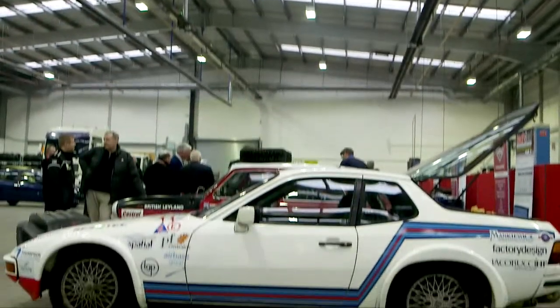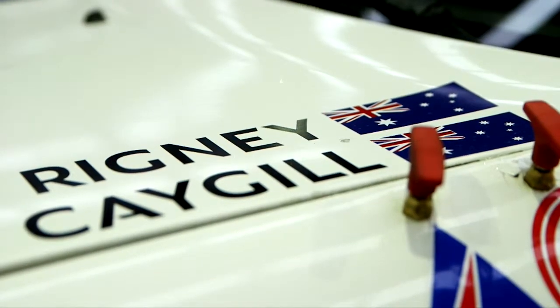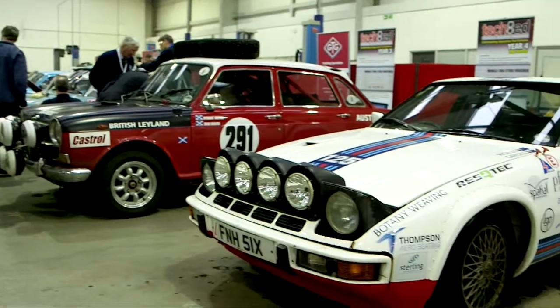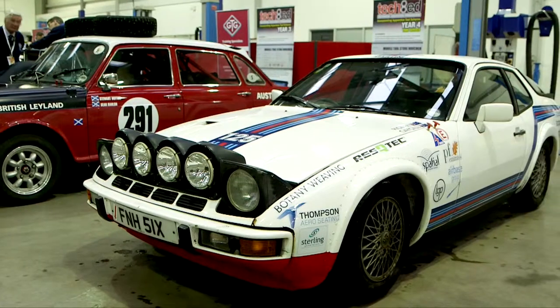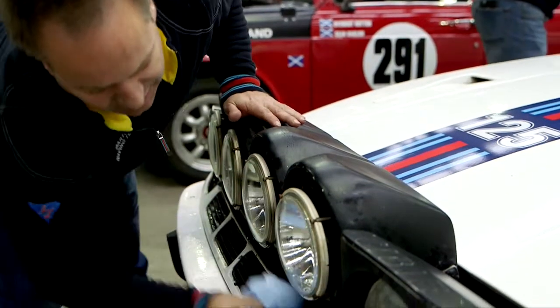Hello Scotland, I'm James Rigney and I'm from Melbourne. This is my car. It's a 1979 Porsche 924 Turbo. I'm very excited to be doing this race with my co-driver Steve here. Steve and I grew up across the road from each other in Melbourne, and we've spoken about doing an event like this for the last 10 years.